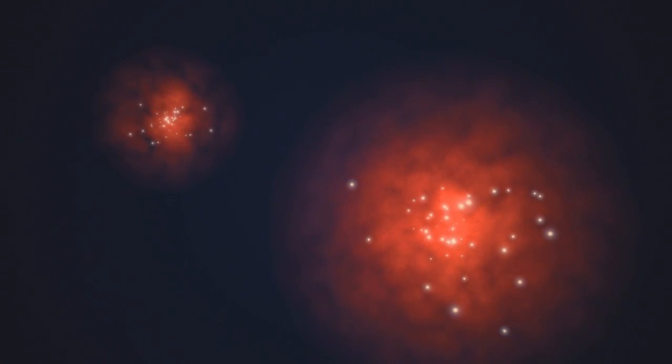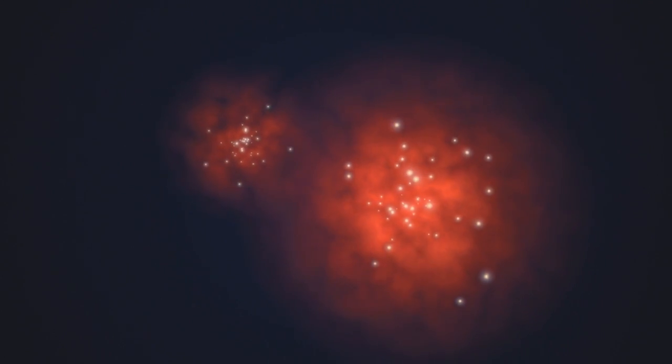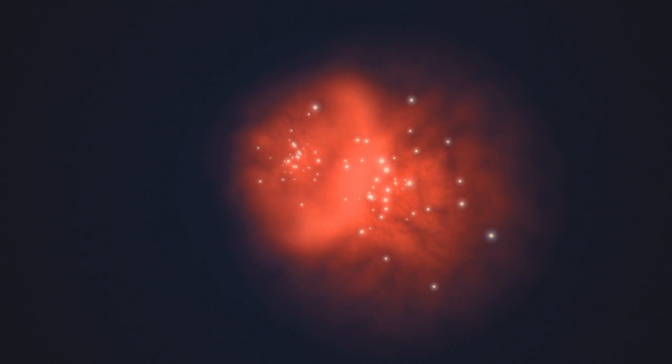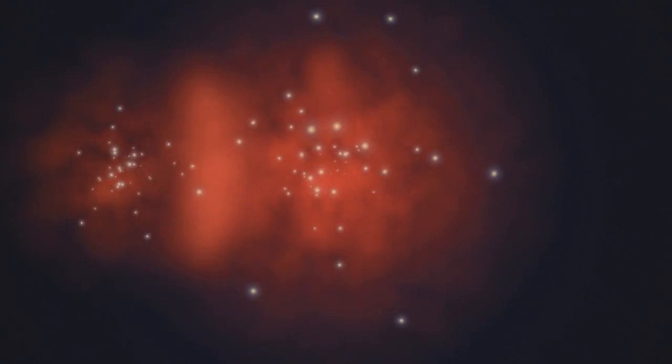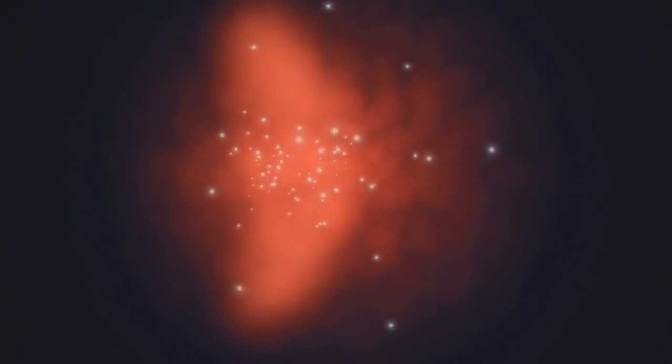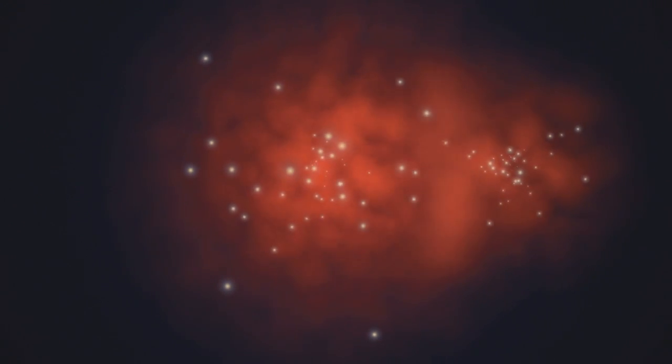Even stranger features lie in the outer parts of the cluster. One region contains lots of dark matter, but no luminous galaxies or hot gas. A separate, ghostly clump of gas has been ejected, which precedes rather than follows the associated dark matter. This puzzling arrangement may be telling astronomers something about how dark matter behaves and how the various ingredients of the universe interact with each other.